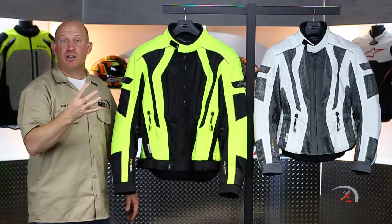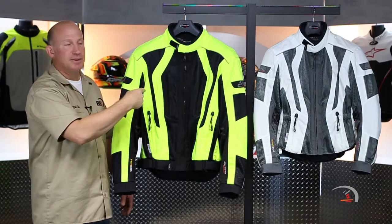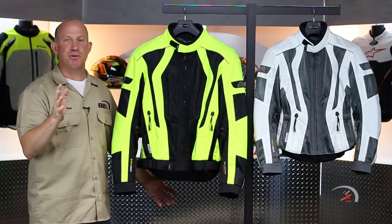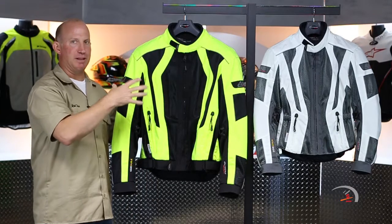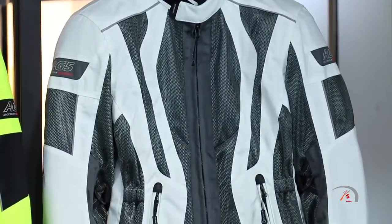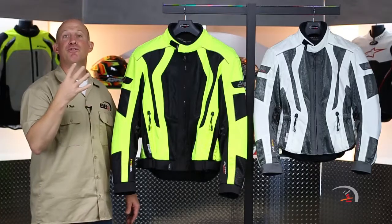And you have 4 different colorways. That's the ladies' jacket. That's the men's jacket. Same price, same features, which is another thing I love about Olympia Motorsports. They don't dilute the men's product for the ladies. But let's talk ladies first. Size spectrum from an extra small to a 3XL. Guys, you're going to go from a small to a 4XL.